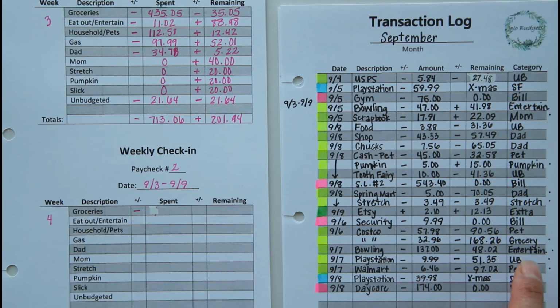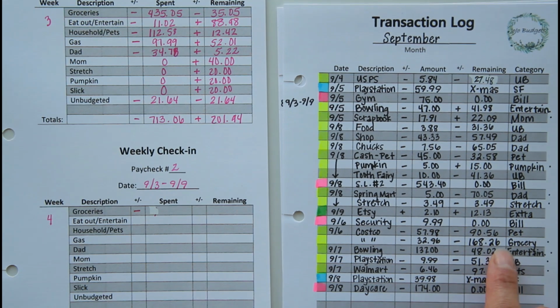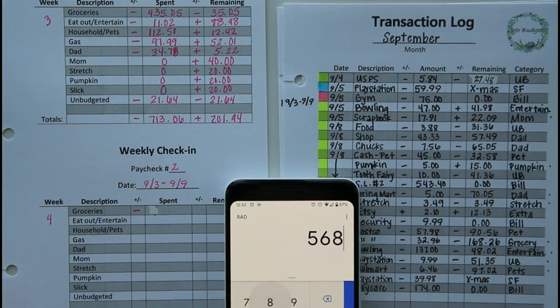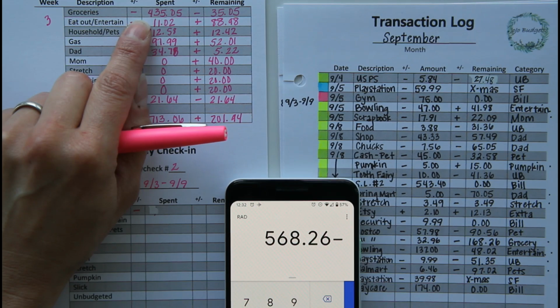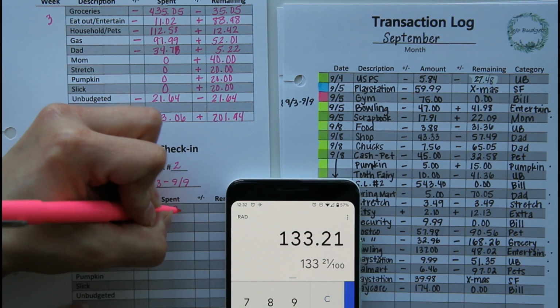How I like to do my variable expenses or calculate them is using this remaining section. You can see we're over by quite a bit. During paycheck number 1, I'll link that video below as well, my week 2 check-in for paycheck 1, we were under budget on groceries by $150, but let's see, so our last purchase, and I budget $400 every 2 weeks for groceries. So $400 plus $168.26 is $568.26. And then to figure out how much we spent this week, I subtract the $435.05 that we spent last week, and that tells me that we spent $133.21 this week on groceries.